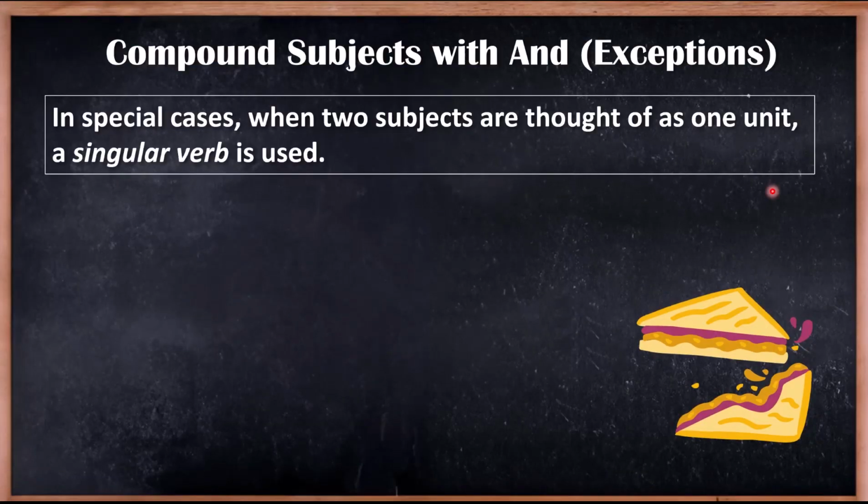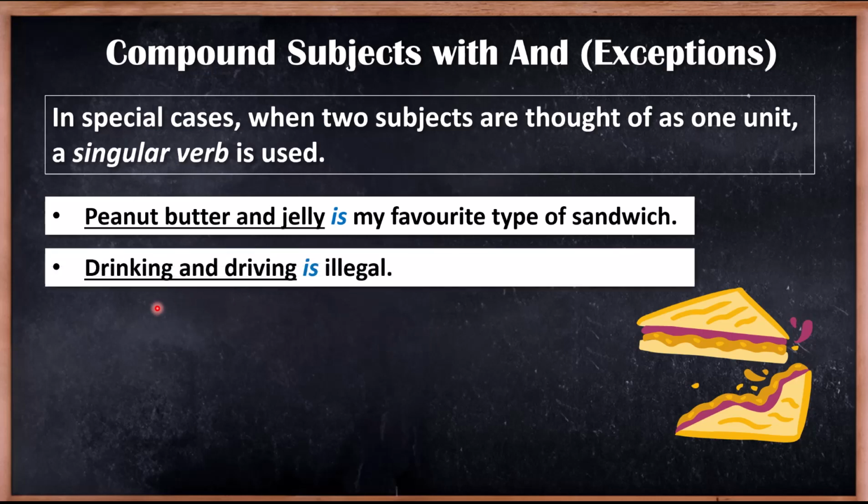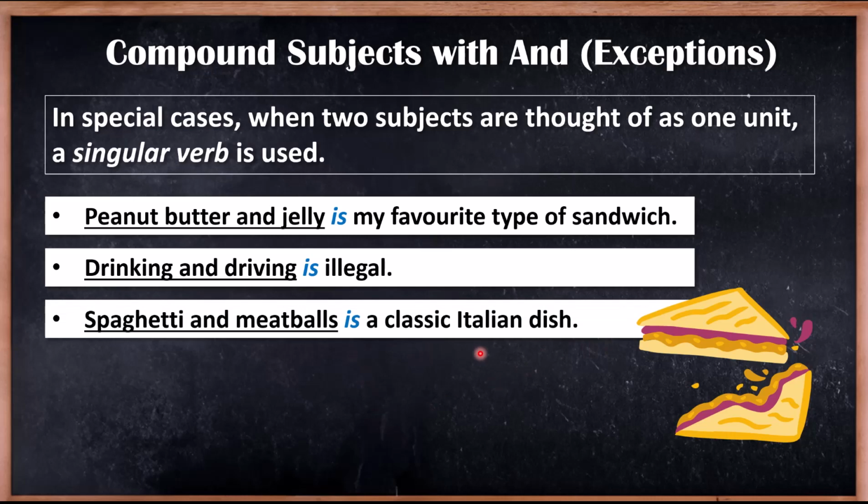So in special cases, when 2 subjects are thought of as one unit, a singular verb is used. For example, peanut butter and jelly is my favorite type of sandwich. We're not going to say peanut butter and jelly are, because we're not talking about a peanut butter sandwich and a jelly sandwich. We're talking about peanut butter and jelly together as one unit, as one item. Another example, drinking and driving is illegal. Not drinking and driving are illegal. And that's because drinking isn't illegal and driving isn't illegal, but doing this together at the same time is illegal. Another example, spaghetti and meatballs is a classic Italian dish.